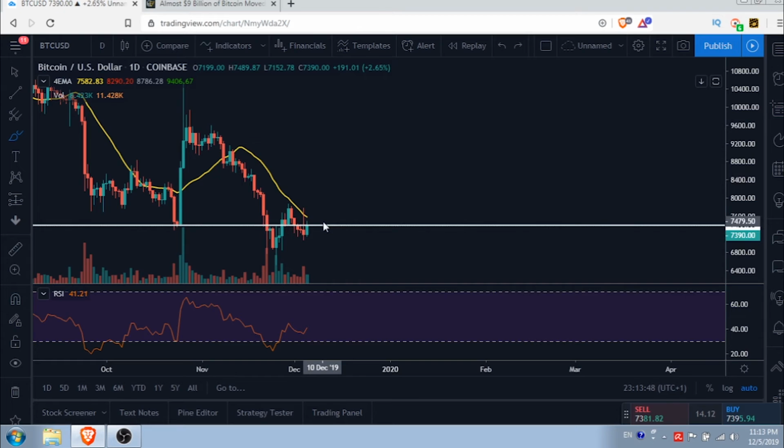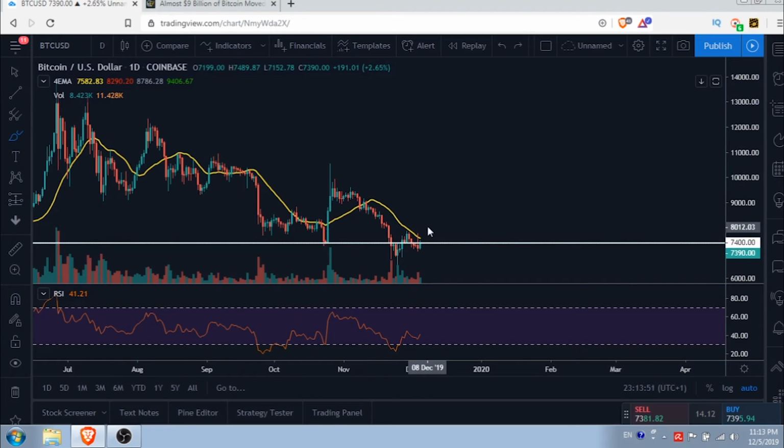In this case we are very slightly below the daily 20 exponential moving average, which is very important not to go further lower.